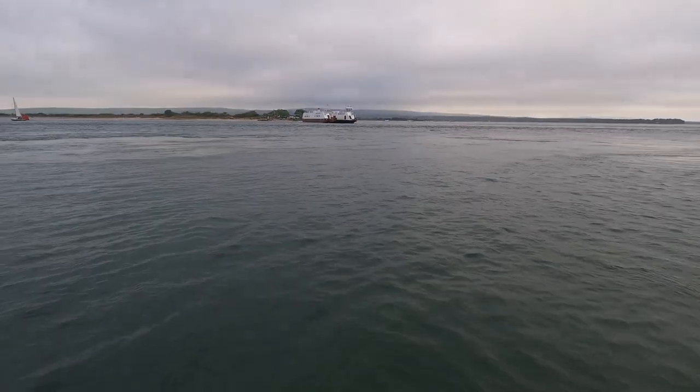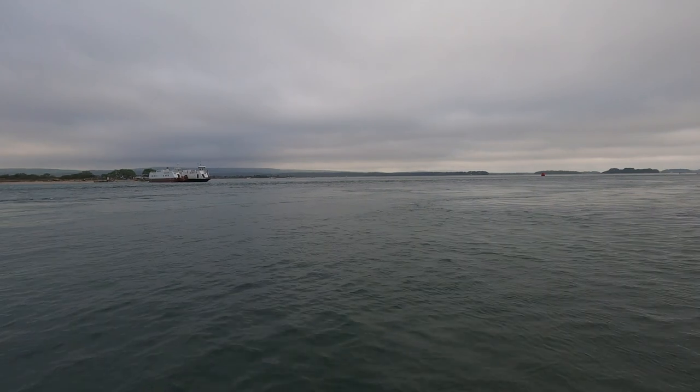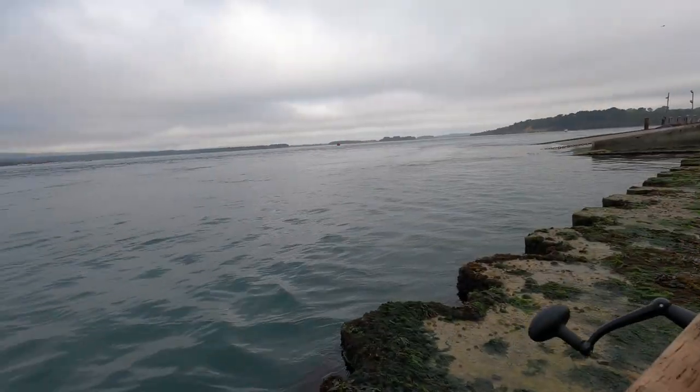Not a bad start for the morning. I hope we could get a few. High water's at 10 o'clock. So hopefully we can bag a few more out of here.